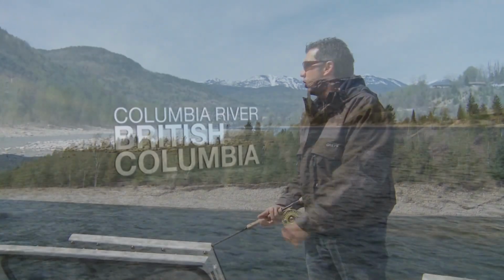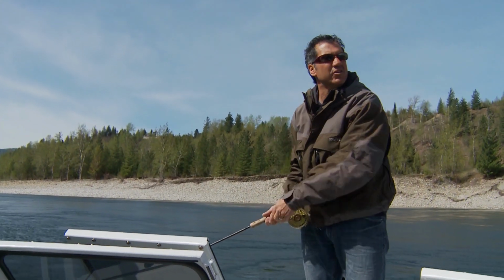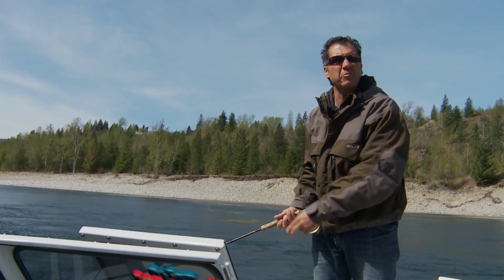Well, we got a major blow coming up the river now. They're calling for 15 to 20K winds this afternoon. And we just got out here. We didn't expect them this early.